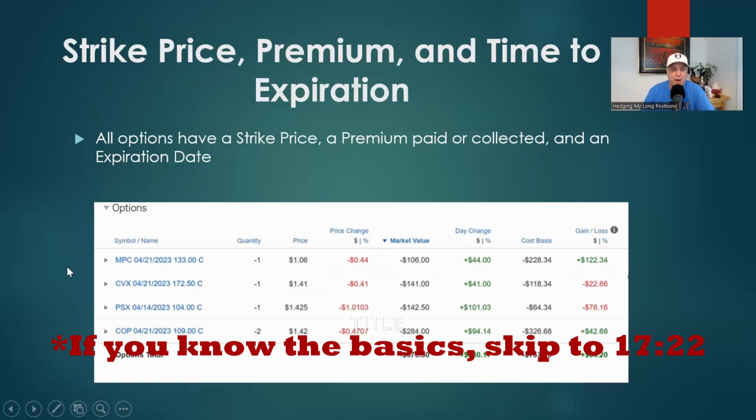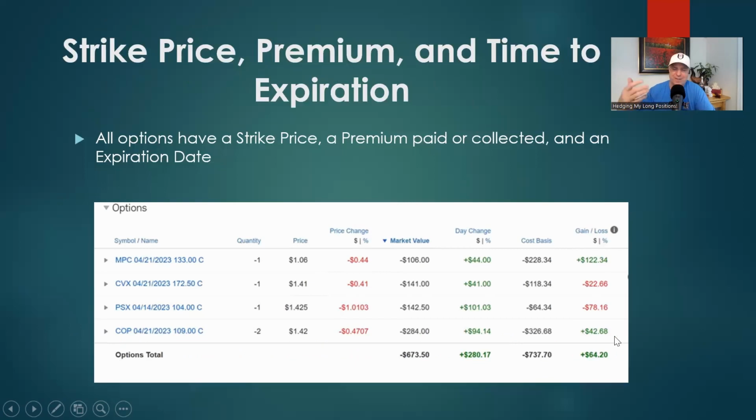Now, these are all of the options that I had opened up yesterday at, say, around 12 or 1 o'clock. And you can see that I had 1, 2, 3, 4, 5 options open. There's a minus sign in front of all these options that indicates that I sold these options. There's C's in front of all of these contracts indicating that I sold calls against these underlying equities. I had one contract on Marathon Petroleum, one on Chevron, one on Phillips 66, and 2 on ConocoPhillips.